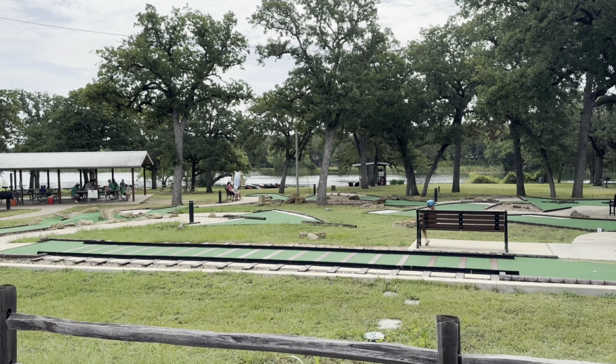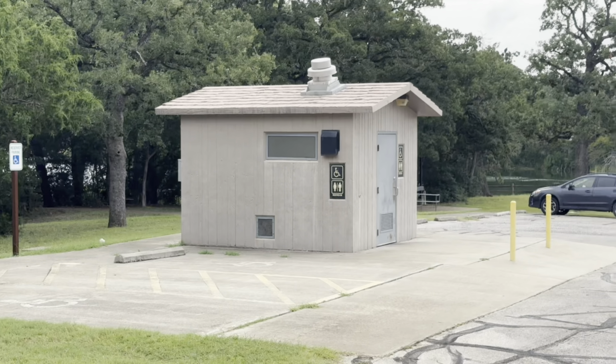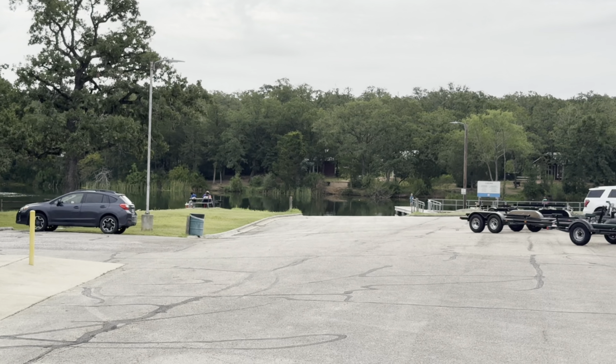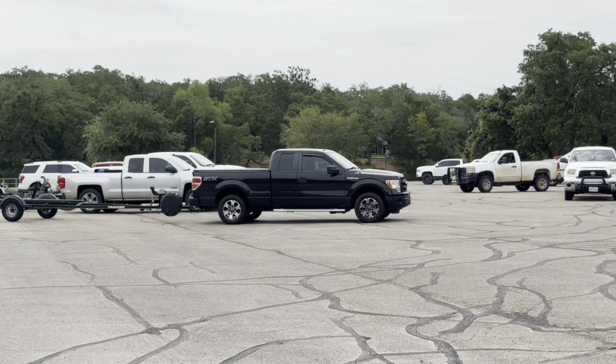Here's the mini golf, and it's $8 a person to play. When you first get into the cabin area, there's a boat dock and another fishing pier and lots of room to park.